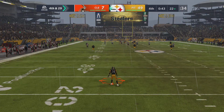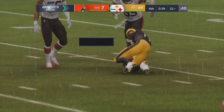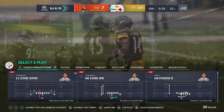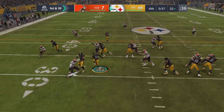46 on his first kick. This one in that neighborhood as well. That's taken on the 25. Call that an even 50 yards on the punt with 7 on the return. And the offense will take over with a new set of downs. From the 32 now, here's 1st and 10. Starting the drive with Snell.